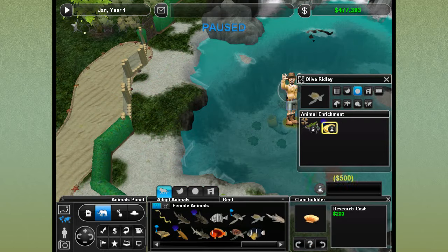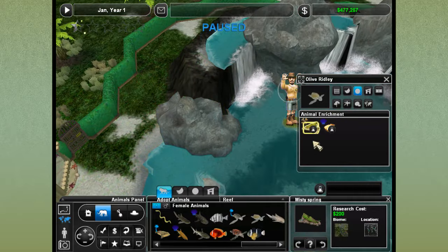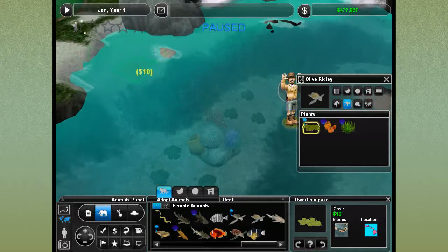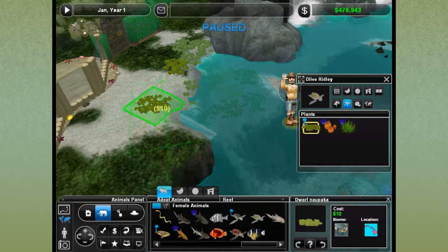Misty spring, huh? Let's go with the clam bubbler. Let's put some research into the clam bubbler. Misty spring. I guess I could pull that off back here. So we'll go ahead, because I could see the point in having that. It's kind of like a little waterfall. I wish there were more waterfall options. I really do. All right. And she wants some little dwarf numpukas, or however you pronounce that. It sounds adorable. All right. And there are plants that we can kind of have lead up and out of the water.